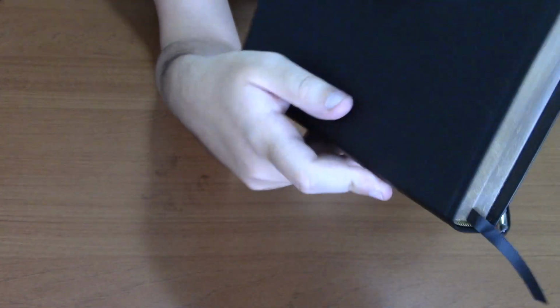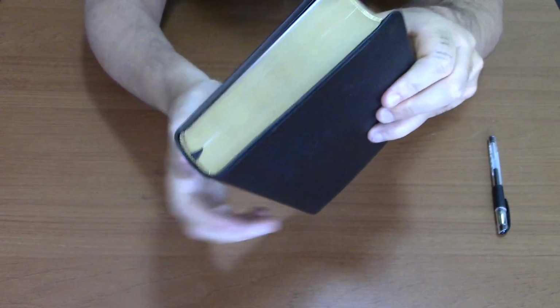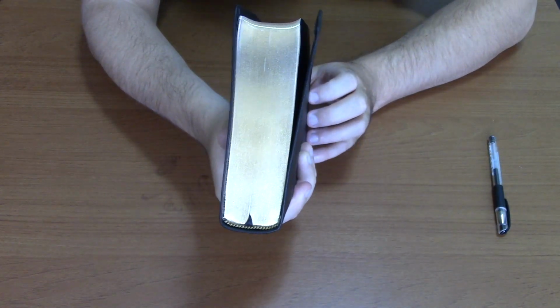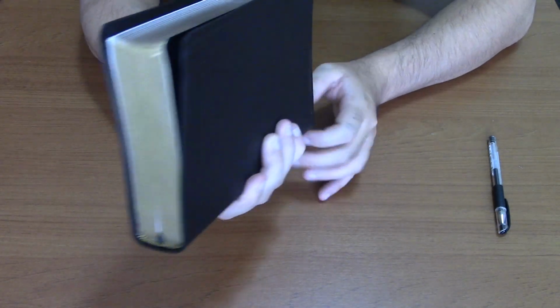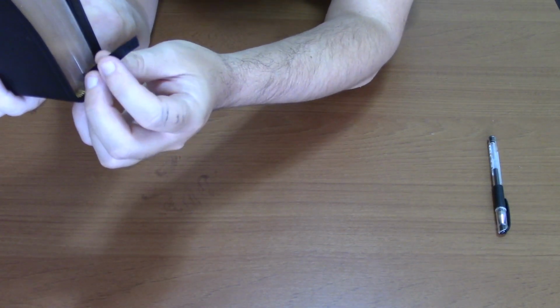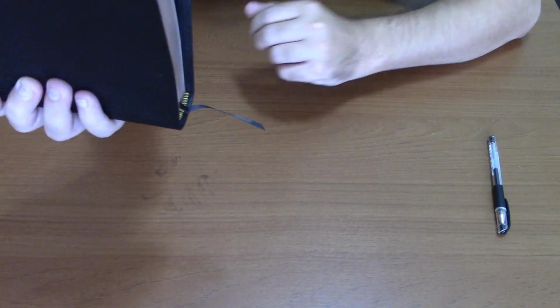You may have noticed, though, the one thing that might not please you so much is just one ribbon. Just a single black ribbon, not too thick. The end is very well done, though. Let's see if we can get that for you. Sorry, I'm not very good at this upside down stuff.